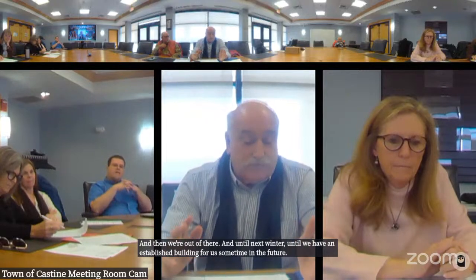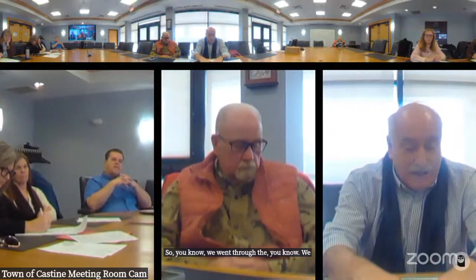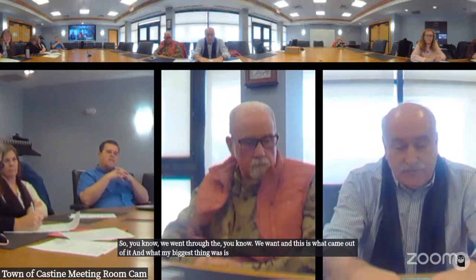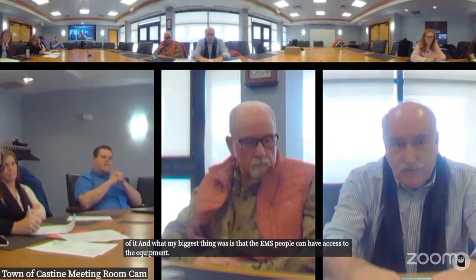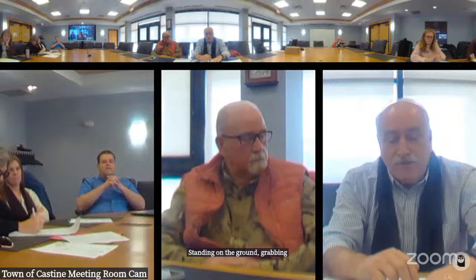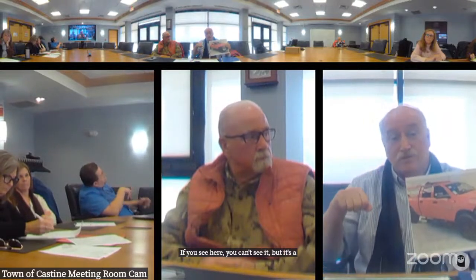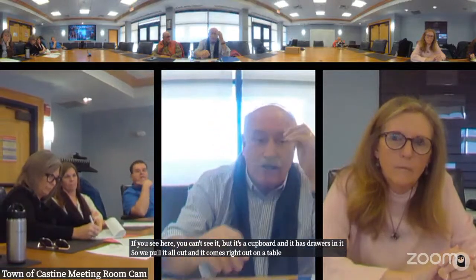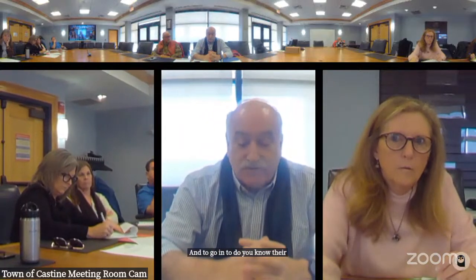So we went through what we want, and this is what came out of it. My biggest thing was that the EMS people can have access to the equipment standing on the ground, grabbing it from compartments. In the back, you can't see it here, but it's a cupboard with drawers in it. We pull it all out and it comes right out on a table, and that allows them to pick what they need and go in to do their call.